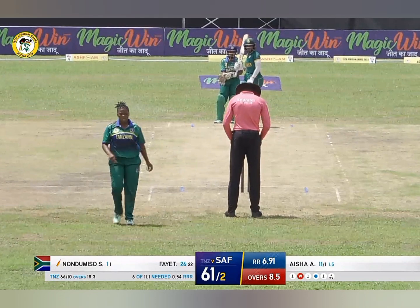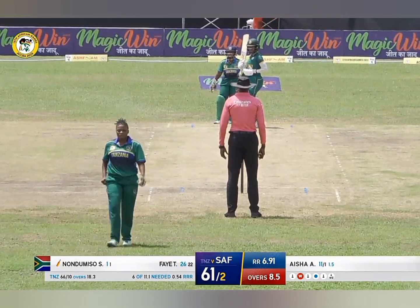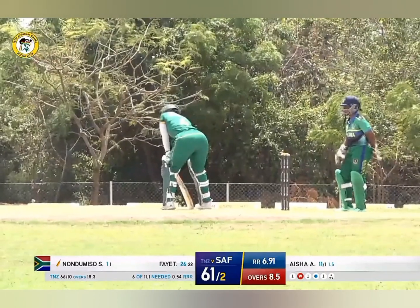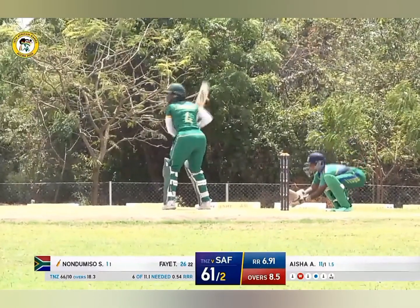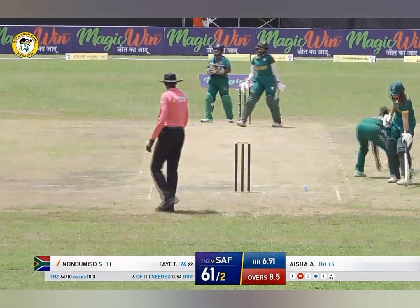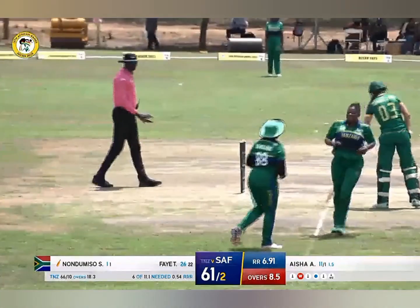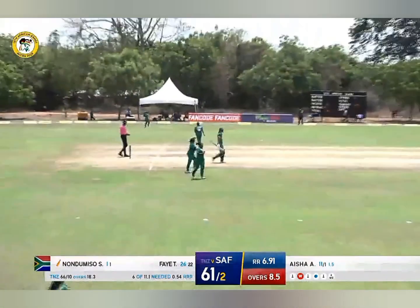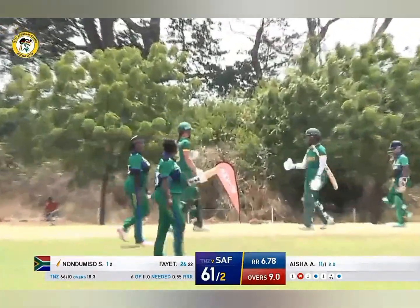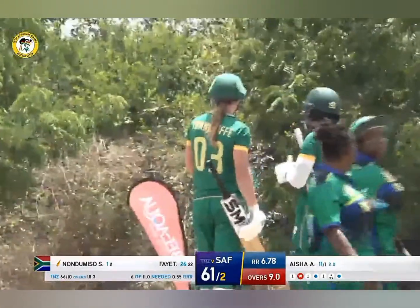I'll tell you, Eli, by their standards, I think Tanzania will be disappointed with this performance. They're a much better team than this, and even if you're playing against the likes of South Africa, you want to put your best foot forward. That'll be end of the 9th over. South Africa 61 for 2.